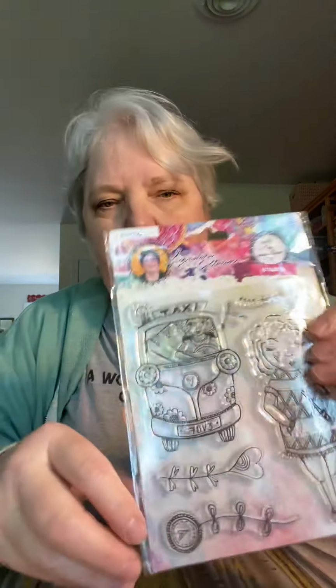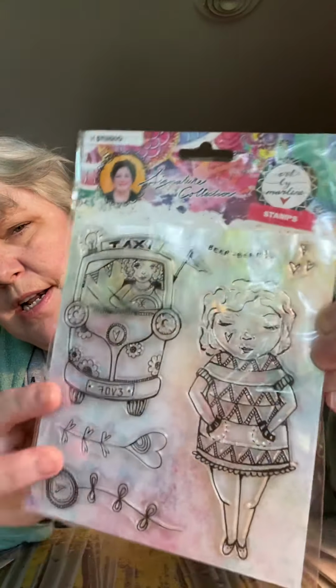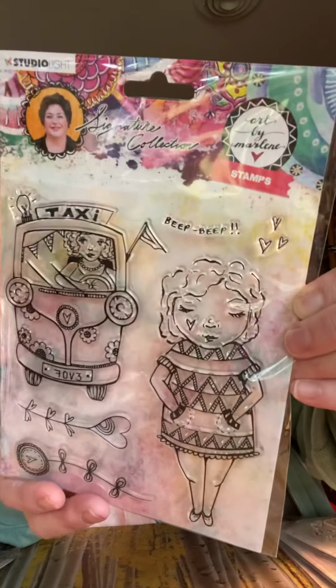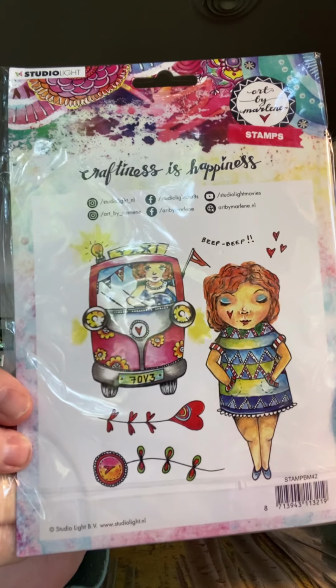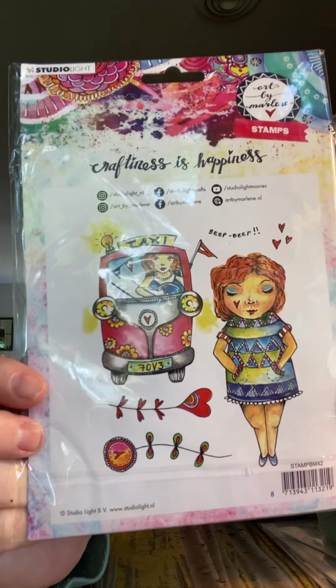This is the first one that I got. It has the girl, and it has kind of like the VW bus, but it says taxi, and it has some little florals. On the back, it shows you what it could look like after you stamp it out and color it. So cute. Definitely will be using this in art journaling and possibly to make cards. I think this was the only one that was more expensive than the others. This one was $15.